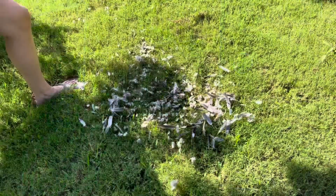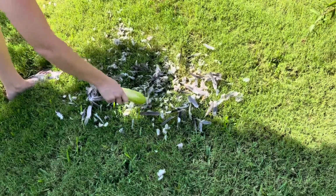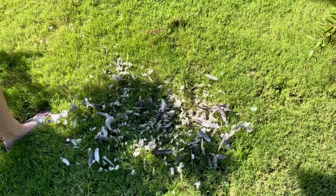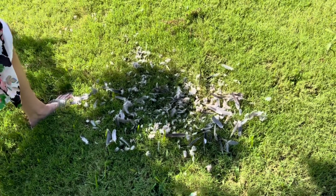Good. Okay, so we just walked by this and discovered this. I guess the bird unfortunately met its end. On here, there's some parts. Unfortunately, I've never seen this in our yard before. Have you, babe? Nope. Oh, okay, that's sad.